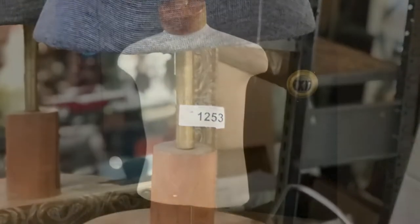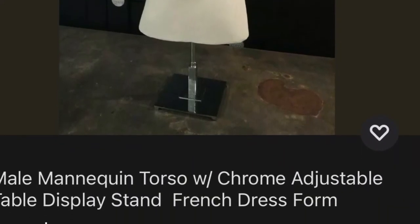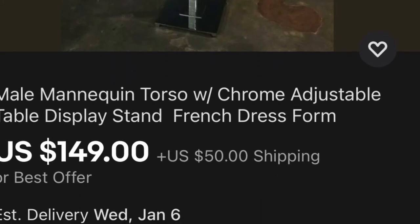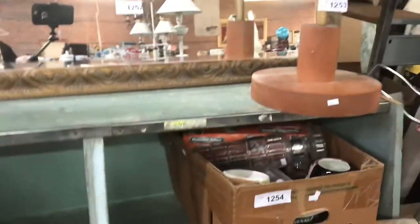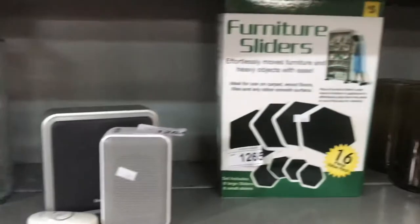And this is a form display. I have a comp for this. Has a $10 reserve. That is a steamer cleaner. It has a $10 reserve and a Poulan weed eater with two other attachments. It also has a $25 reserve. Two more dress form or form displays with $10 reserves.